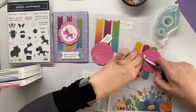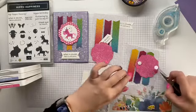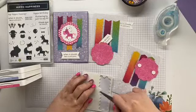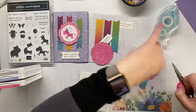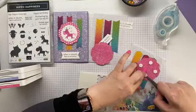Dimensionals. Now the reason I am using dimensionals is dimensionals and glue dots adhere really well to glimmer. Our wet glue and our seal, not so much. Just the way it is.